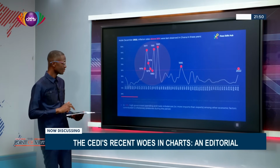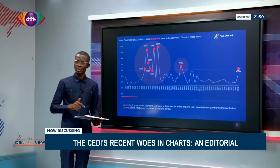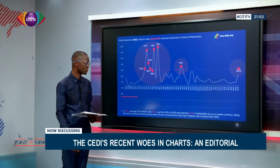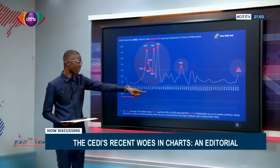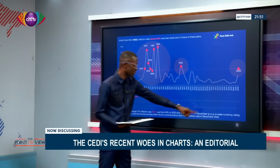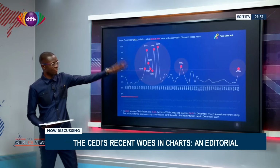Now, the high government spending and trade imbalance in 95, among other economic factors, led to the inflation we see in 95. And now, this 2022 inflation reached 54%. A weak currency was the main cause. Rising fuel prices, external shocks, among other factors, contributed to the high inflation rate in December 2022.